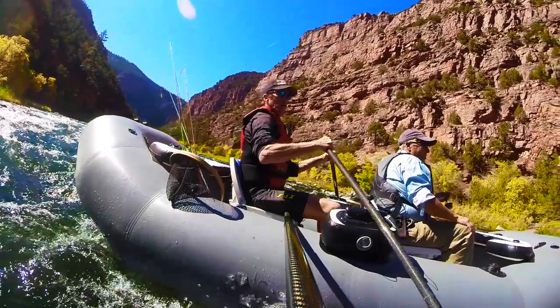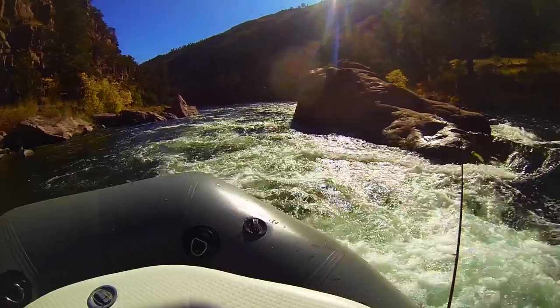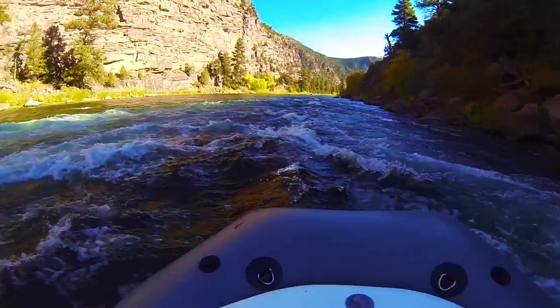Over the years, I have heard the comment countless times from passing show attendees, "Oh, that's just another one of those fly fishing boats." You know, nothing could be further from the truth.